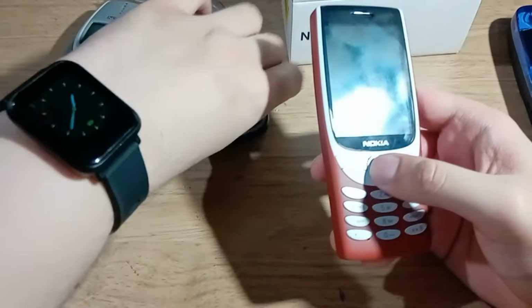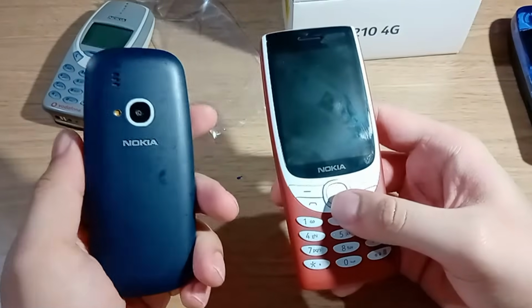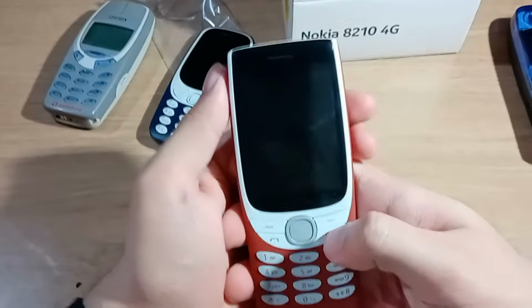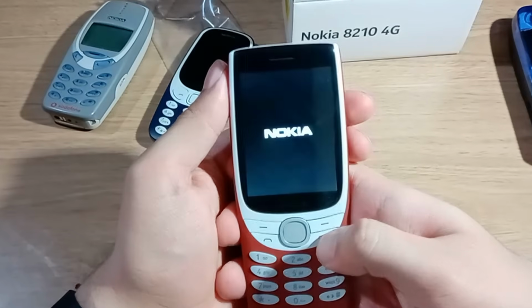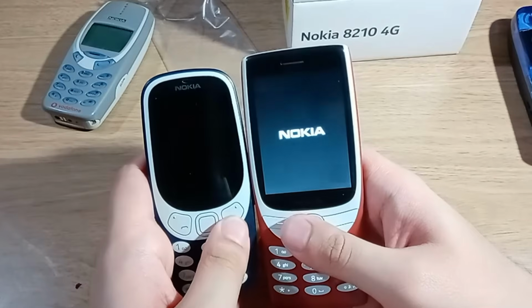Alright, so here we go. This is the Nokia 8210. Not to be confused with the 3310. But anyways, enough goofing around. Let us actually turn on the beast. If it has any charge. No charge. Oh, hello. Do you have any charge in you? Be worth a try.